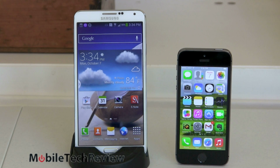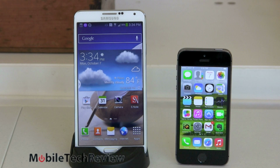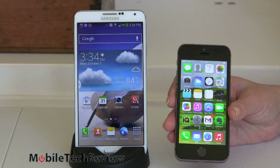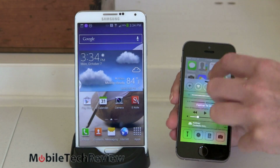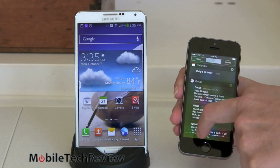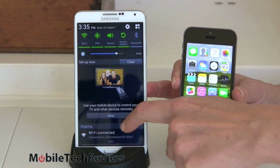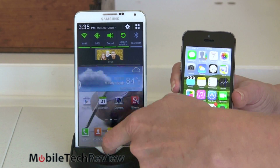Next most important thing, operating system. iOS 7 on our iPhone 5S versus Android with TouchWiz enhancements on the Samsung Galaxy Note 3. I can't say enough about this. Some of you really enjoy your iPhones and iOS, and the new updated iOS 7 is pretty cool. You have things like quick access to all sorts of settings there. One big complaint I used to have with iOS was the lack of that. We have our notifications aplenty up there. With Android, we have our notifications up top. Right now it's dying to have me set up the TV remote control there.